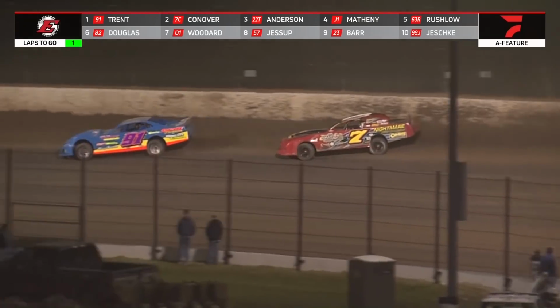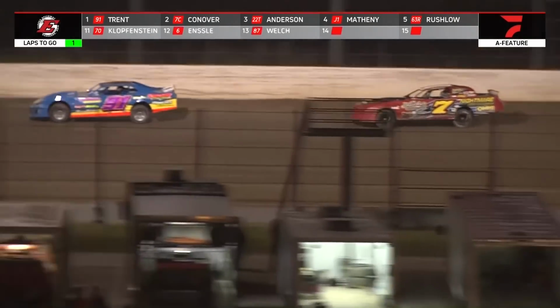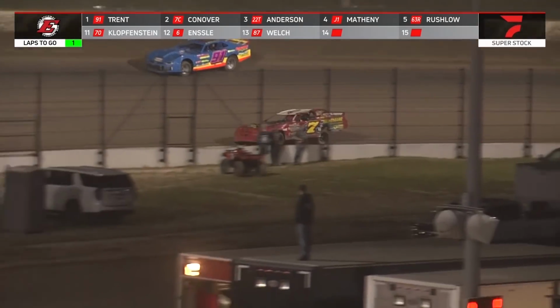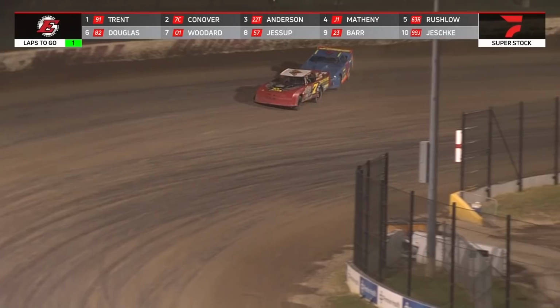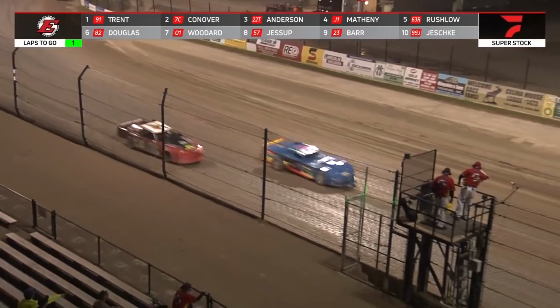Nose to tail through 1 and 2. If Conover's going to have anything for Rob Trent, he'll have to show his move in 3 and 4. Will he drive it in deep? He goes to the bottom. Conover drives it in deep, tries to pull a slider. He slides up across the nose. Here comes Rob Trent with the crossover at the line. It's Rob Trent.